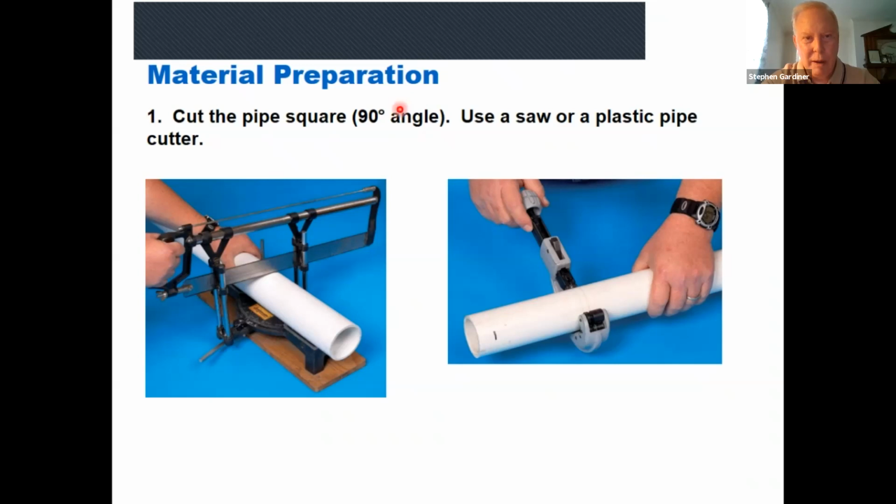Okay, material prep. You need to cut the pipe straight, 90-degree angle, square. How you cut it, I honestly don't care. Chop saw, bandsaw work great. Wheel cutting tool for the smaller diameters works good. Whatever you're using, the blades have to be made for plastic piping and be sharp. If they start to dull, replace them.